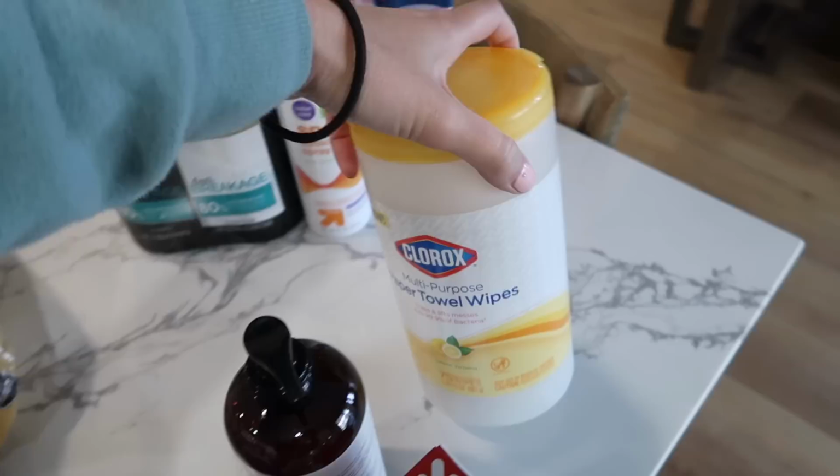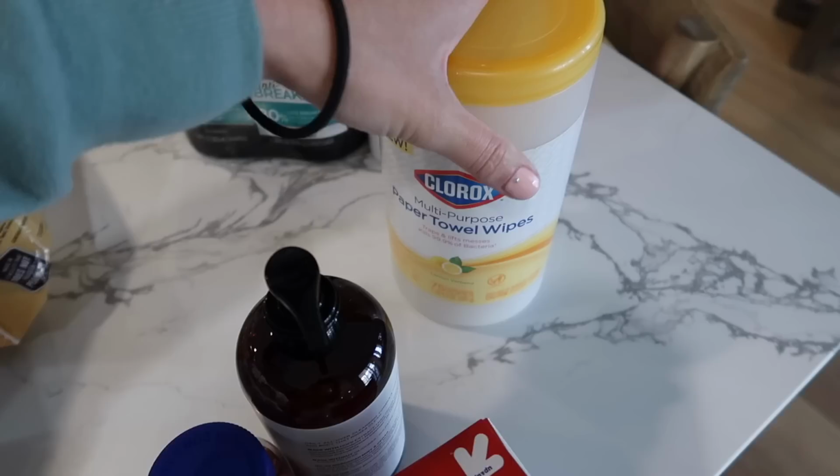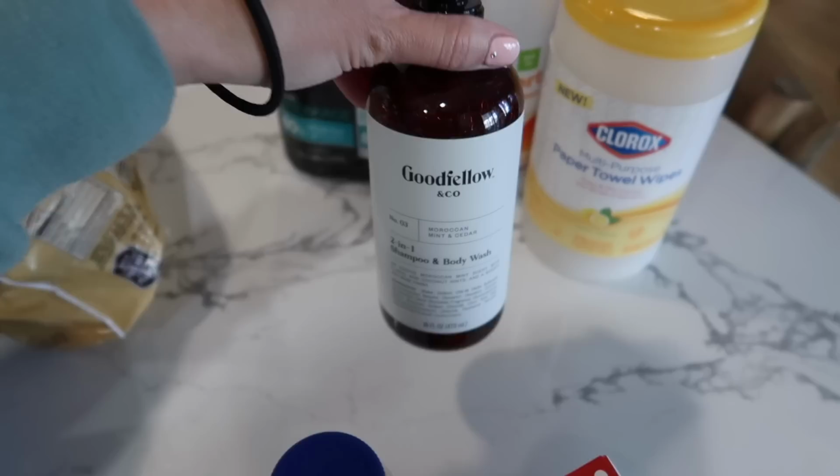And these are new. I've not seen this version of the Clorox wipes. They say paper towel wipes. So let me know down below if you guys have used these. They were marked down, so I don't know, maybe they're not a hit, but I thought why not? I'll give it a shot. I grabbed this for my husband. Again, a new brand we've never used before.